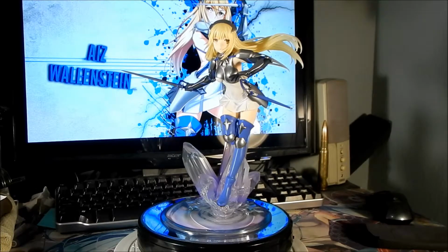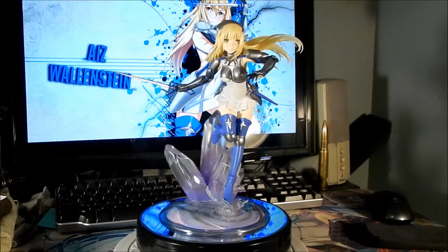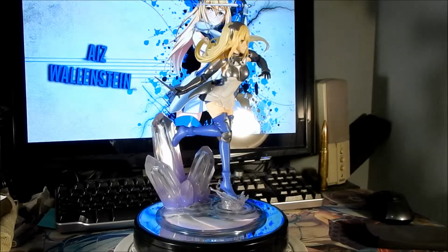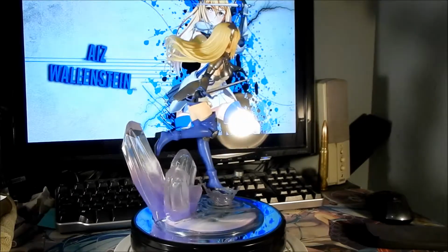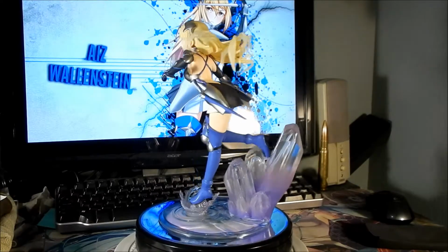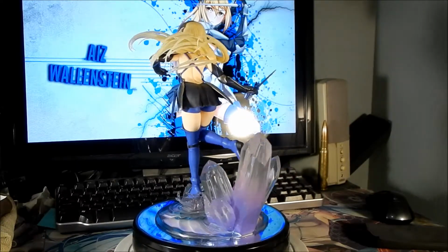I'm really impressed. They took great care in the packaging, but she's still got some kind of scratches here and there, but no dust. So pretty good quality control, Kotobukiya, and the paint is solid. It's really good. No shading though. Mega's a big fan of shading. You can even kind of see her belly button there. Ais Wallenstein likes to wear those really tight clothes, you know, to show off her curves. And just look at the molding of her back.